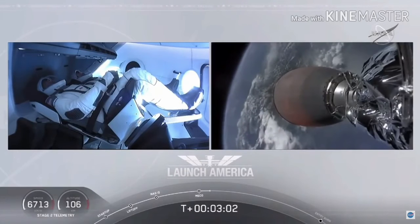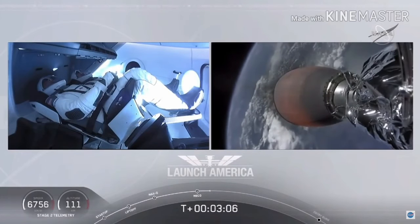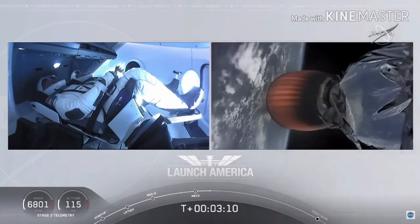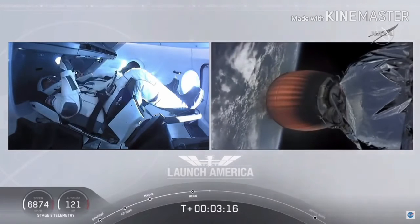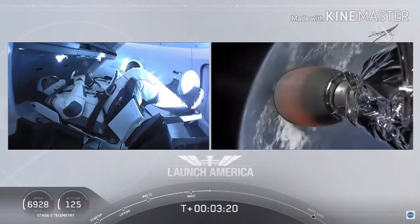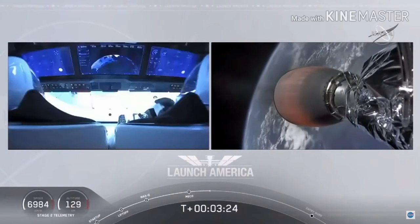The second stage, being powered by that single Merlin 1D vacuum engine, has ignited and is now carrying Bob and Doug into orbit. So they're going to continue under the power of this second stage. Stage 2 propulsion is nominal. Which will cut off at SECO, or second engine cutoff, at about 8 minutes and 44 seconds into today's flight. So a little over 5 minutes to go still on this second stage.